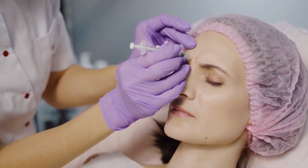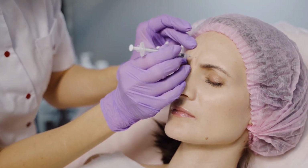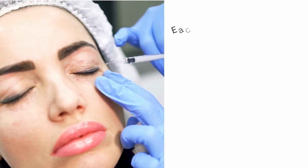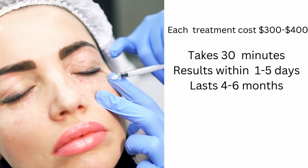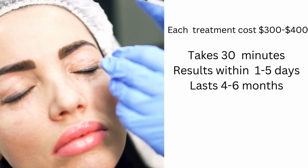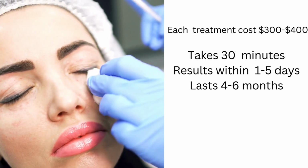And in small doses, it is supposed to help reduce skin wrinkles and help treat a range of smaller medical conditions. Each treatment is usually around $300 to $400 at the low end. So maybe you want to get your crow's feet taken care of around your eyes. That's about $400. It takes 30 minutes. You won't see results for 1 to 5 days and should last from 4 to 6 months.